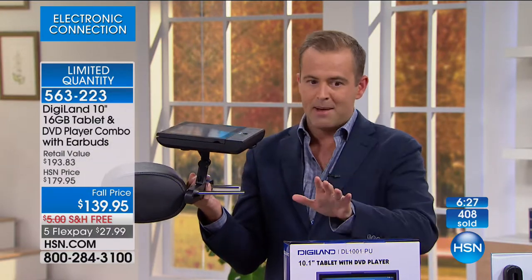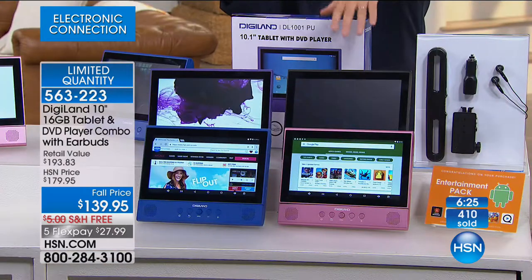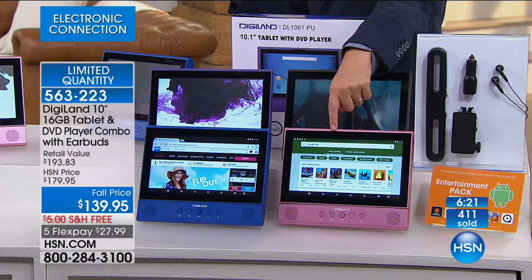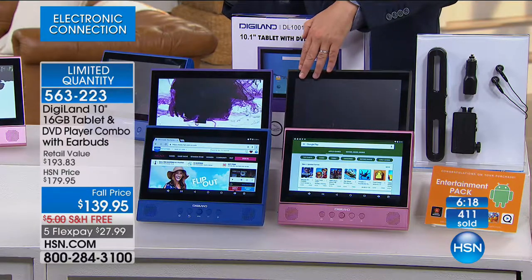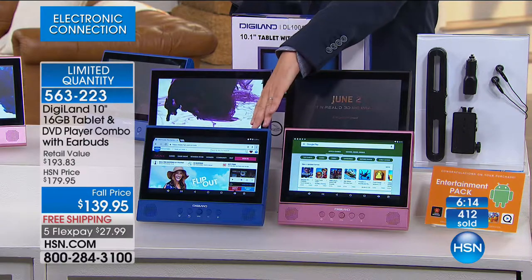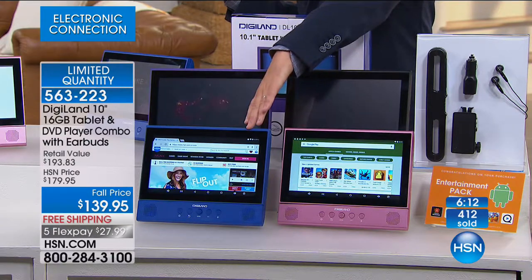So for the last time, let me take you through the colors. If you want rose gold, obviously do not even think of hesitating. Very popular this evening. The black continues to be an easy purchase. The purple is nearly gone as well. Blue we're okay on, but if you love that blue, we encourage you to order it.